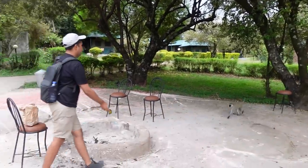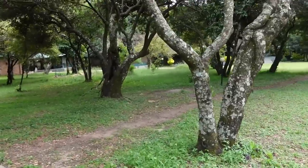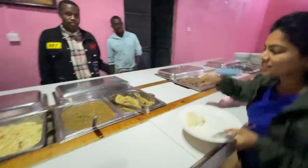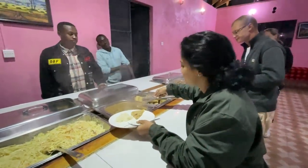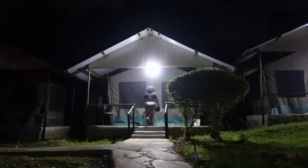Now it will jump over you. You take it? Yeah. Okay, now it goes to the meat. What are you getting? I'm getting dinner. Oh, look, chapati. It's chapati. Beef.